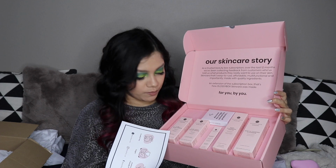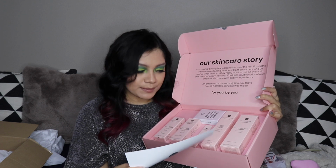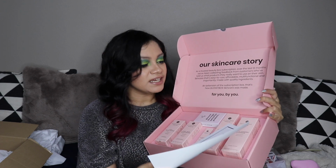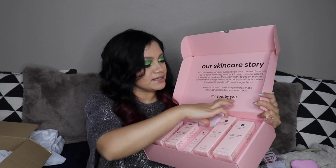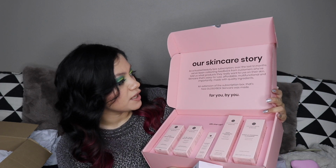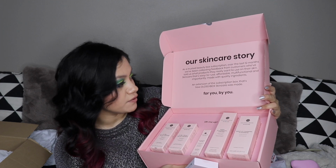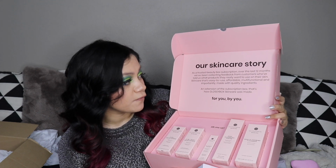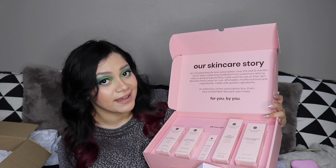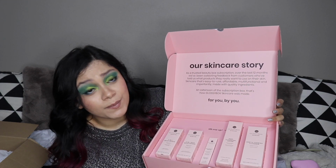We got a 3-in-1 moisturizer, a 3-in-1 rich moisturizer, eye boost cream, deep cleansing cream, gentle foaming cleanser, and this little box, discover the magic in your products. And then it says, our skincare story, a trusted beauty subscription. Over the last 12 months, we've been collecting feedback from customers who've told us what products they really want to use on their skin. Skincare that's easy to use, affordable, multifunctional, and importantly, made with quality ingredients. That's all I want. I want to be able to afford it, and I want it to be made with good quality ingredients. For you, by you, I love that.